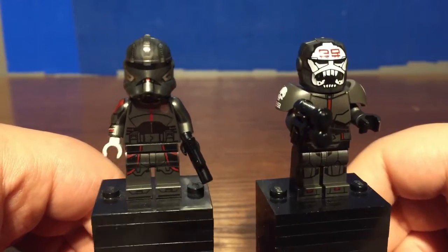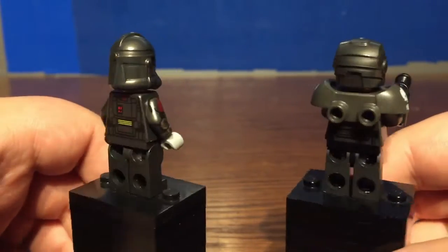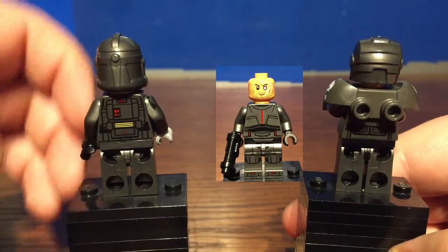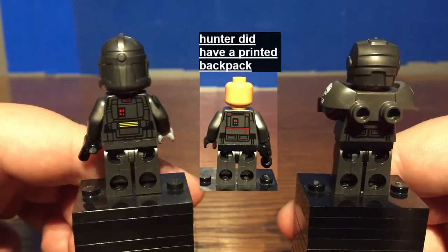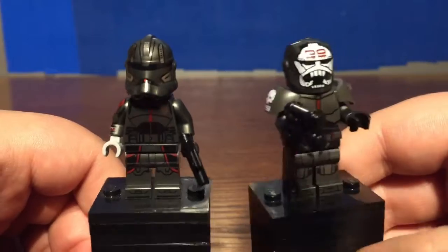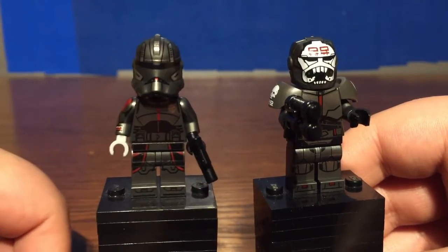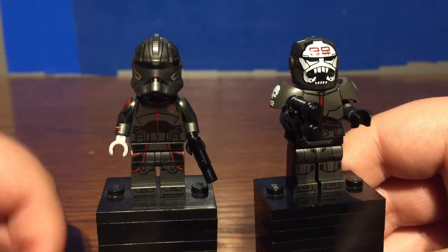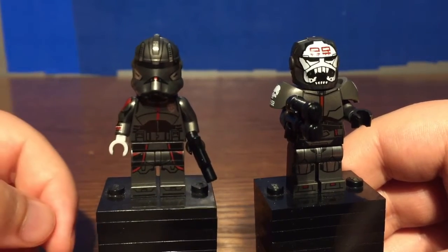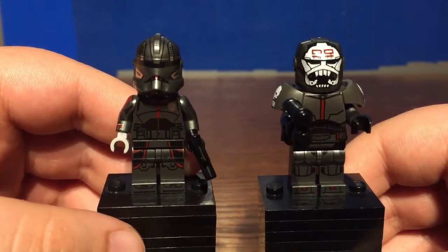For our next 2 figures, we have Echo and Wrecker. Again, great figures in terms of printing. Don't like that Echo came with a printed-on backpack. Whatever. I think Hunter gets a pass, though. It's fine. However, I don't get why Lego decided to not give him a specially molded hand, because in the show, he doesn't have an actual hand. So, kind of another cheap out, I guess, but oh well.